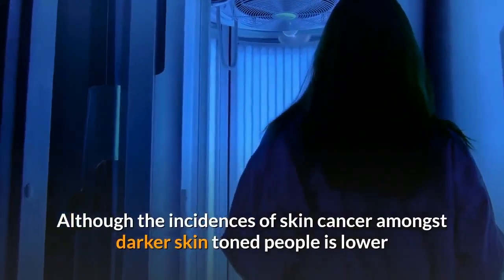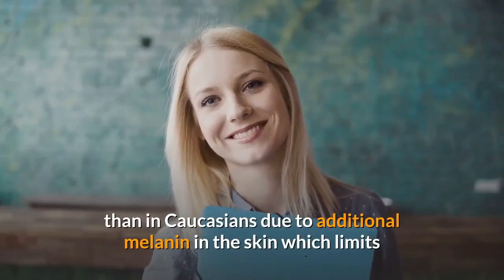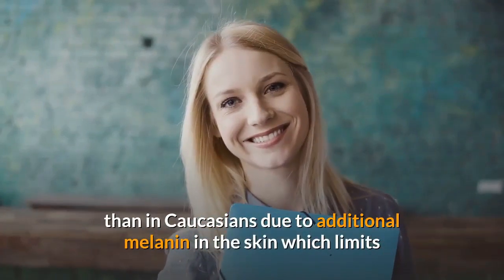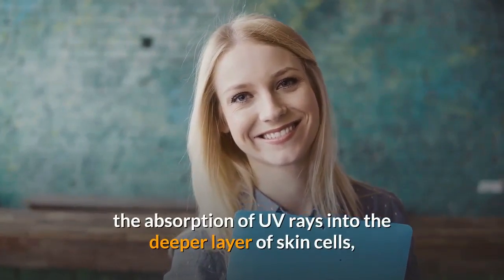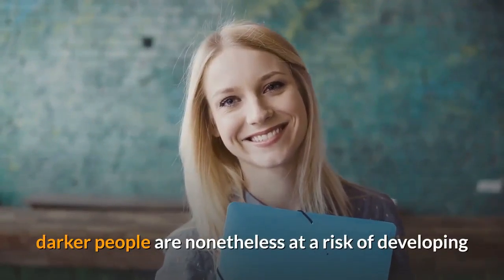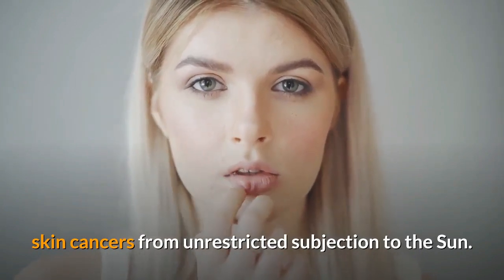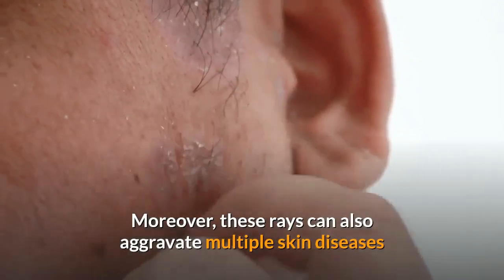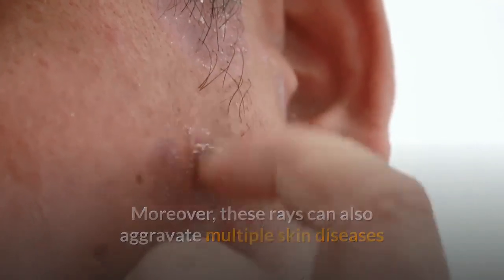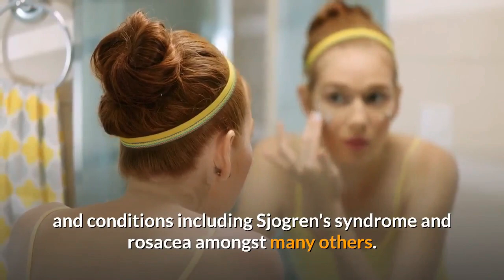Although the incidences of skin cancer amongst darker skin tone people is lower than in Caucasians due to additional melanin in the skin which limits the absorption of UV rays into the deeper layer of skin cells, darker people are nonetheless at a risk of developing skin cancers from unrestricted subjection to the sun. Moreover, these rays can also aggravate multiple skin diseases and conditions including Sjögren's syndrome and rosacea amongst many others.